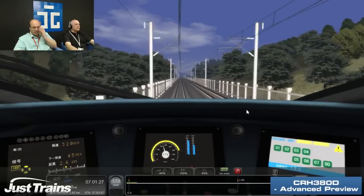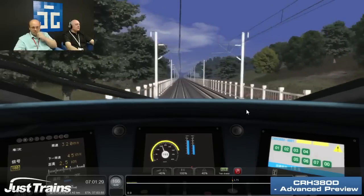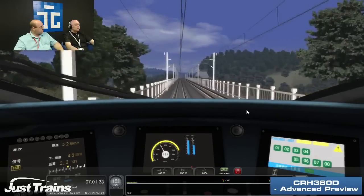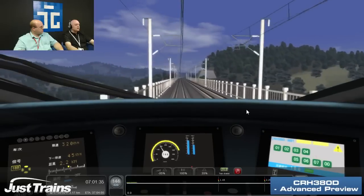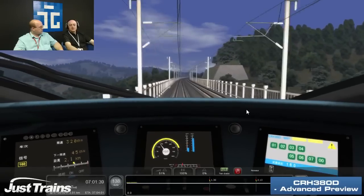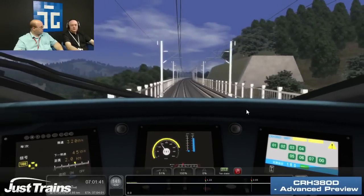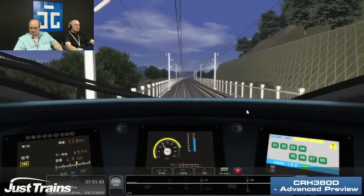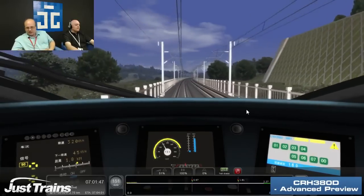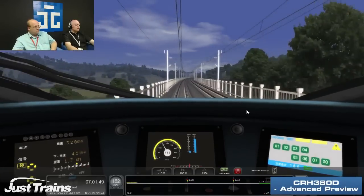Dent Gamer says, how long is the route? And I must admit, I can't remember off the top of my head. It's a fair journey, isn't it? It is. I mean, it takes an hour at normal line speed to get from one end to the other. So it must be roughly 280 kilometres or so. Fair distance, that line. But then it allows you to really stretch the legs on your high-speed trains. Oh yeah, absolutely.